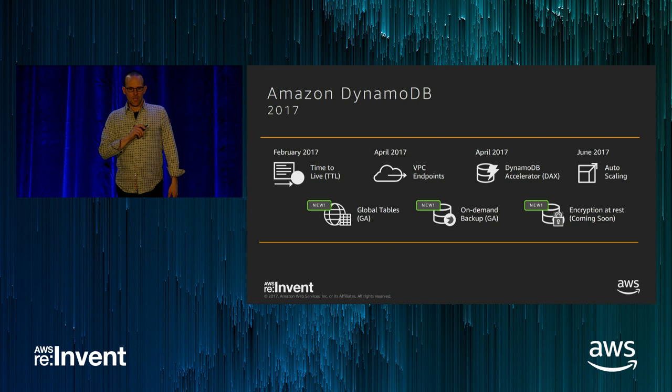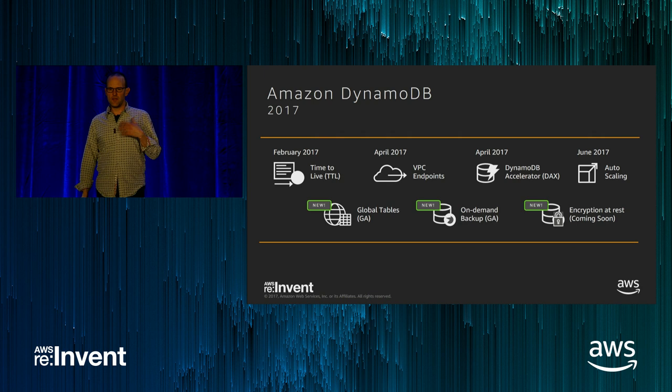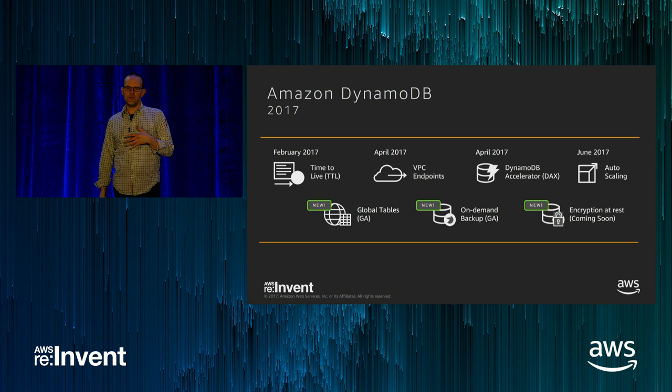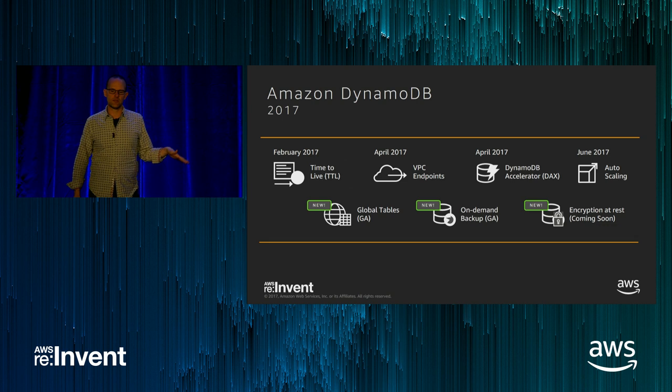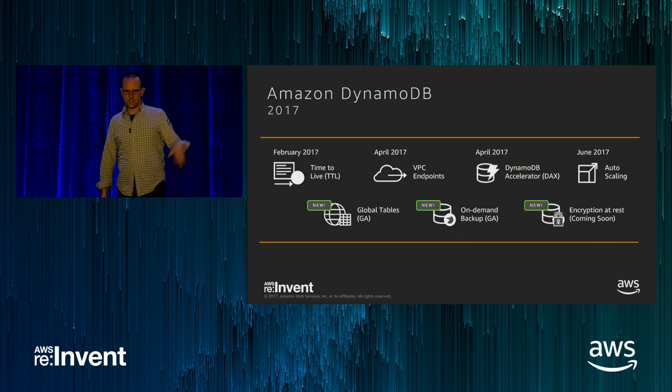the main point here was we've delivered a steady cadence of features, all behind the scenes, no downtime. Your developers didn't have to go and upgrade to get a new version of the server. You didn't have to worry about any of that stuff. So TTL, scale down your storage automatically, auto-scaling, scale IOPS up and down, DAX, in-memory performance, security, et cetera, et cetera.